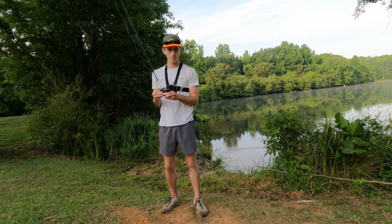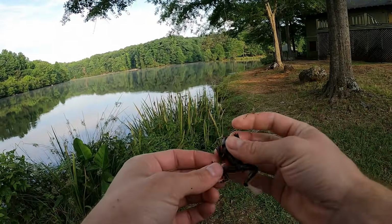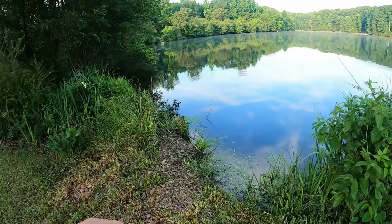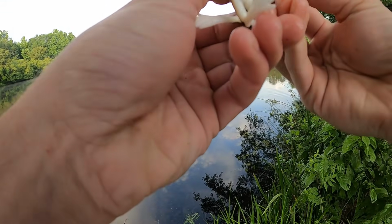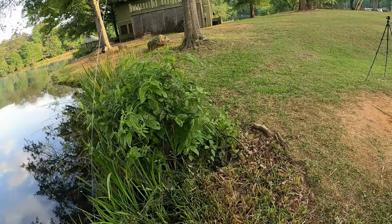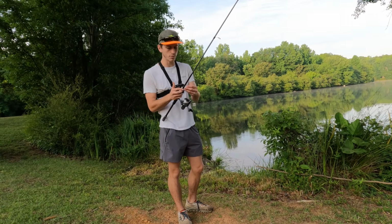Thank God they managed to catch one on this frog. I mean, this thing, complete junk. Complete and utter junk. Half the time when you make a cast with it, it lands upside down and doesn't want to do right because it's upside down. I mean, just complete junk. I don't even think you could get this. You couldn't pay me to fish with this frog, much less actually buy one. I mean, these things, it's horrible.